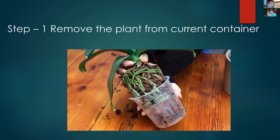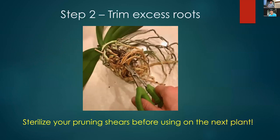So, shake it loose, pull it out of the old pot. Trim off some of the old dead roots. Make sure you sterilize your instruments. If the roots are white or green and fleshy, those are pretty good. But if they're dried and wilted, you can remove those.